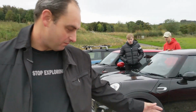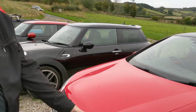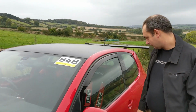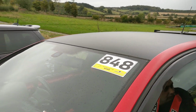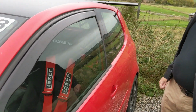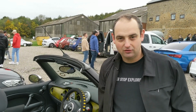To my left here, we've got a Mark V Golf GTI, quite heavily modified with the front splitter. We've got this huge spoiler on the back as well, and we've even got a Nürburgring sticker up there. It looks like someone's gone to a lot of effort with this one. We've got a roll cage in there, bucket seats, racing harnesses, so that one looks definitely ready for some track action.